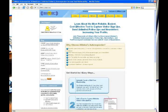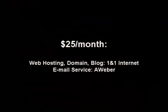So that's going to run you about 10 bucks a month for that, and then go out and get an account with AWeber. That's an email service provider, and that'll enable you to send out newsletters, to send out follow-up email series, as well as you can set up this thing called Feed Broadcaster, which will enable you to have triggered emails go out every time you post to your blog. It's sort of like an email version of an RSS feed, or it actually comes off of your RSS feed. And so for 25 bucks a month, you can get all of that stuff going on, and that's really all you need to spend to really get your first site going.